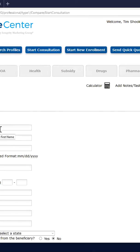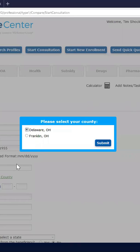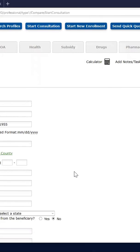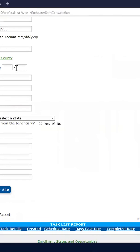Here, you're just going to put in the client's information, their date of birth, zip code, and it's going to ask you to check which county, and that's all that's required to run the quotes. I highly encourage you, because this is your system, if you have the other information, email address, their regular address, Medicare ID number, their Part A, Part B effective date, this information is going to save you time when you're doing the online application. Once this information is complete, then you can click Continue.